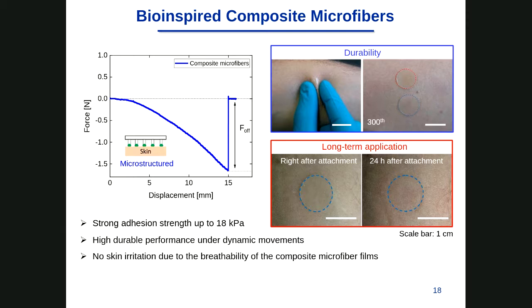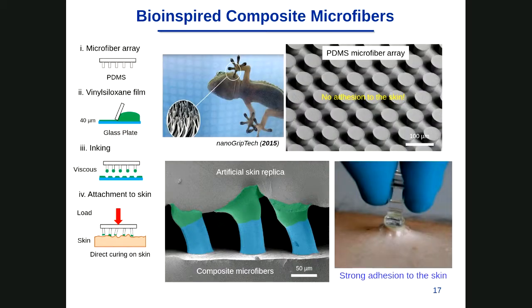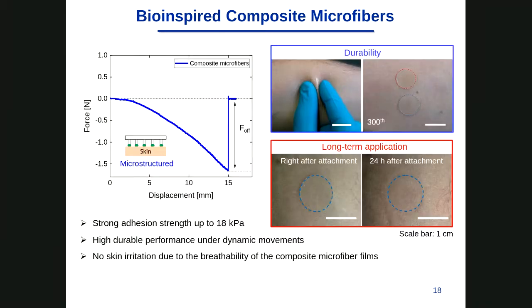You see here, after around 300 bending and straightening cycles, the patch is still well attached to the skin surface. And we also looked at long-term application, because elastomers are known to irritate the skin after long-term application. And you see here, we could not see any kind of irritation after 24 hours of attachment. That's because, as in the previous slide, you see there are a lot of air gaps and channels between these microfiber tips. The air circulation between the skin surface and our patch is the reason why we didn't observe skin irritation in these patches.